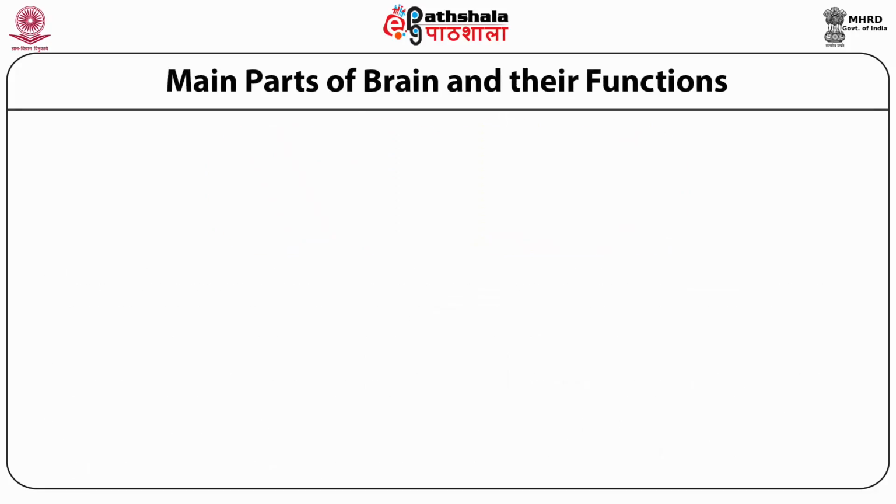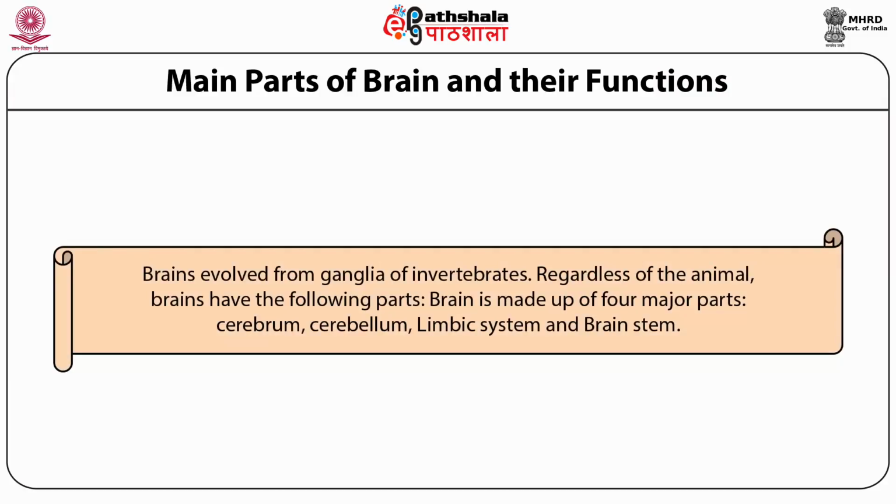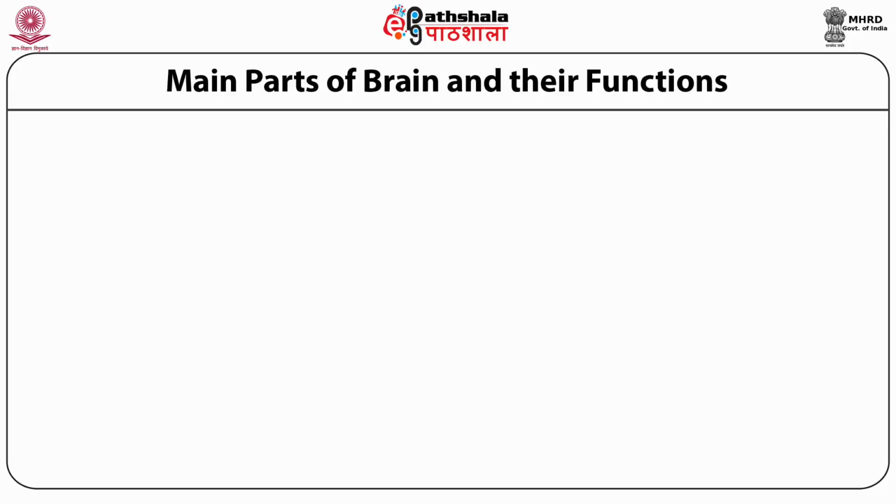Main parts of the brain and their functions. The brain evolved from ganglia of invertebrates. Regardless of animal, brains have the following parts. It is made up of 4 major parts: cerebrum, cerebellum, limbic system, and the brain stem. Coming to the first one, the cerebrum.